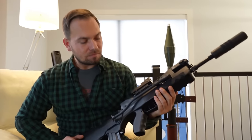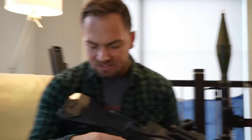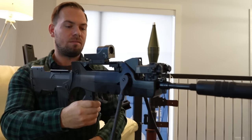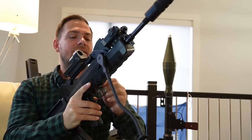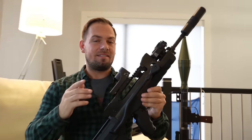Cybergun, a couple years ago, showed off a flat top FAMAS, and I'm surprised it never came out. People keep going back to the video where I showed it off and asking about it as if I would know whatever happened to it. I think they still promised to make it, but people's hopes are starting to fall, with Northeast coming out with their gas blowback version. They're making a gas blowback FAMAS.